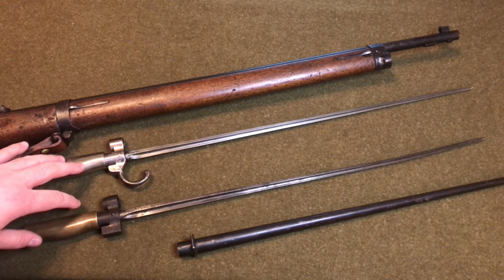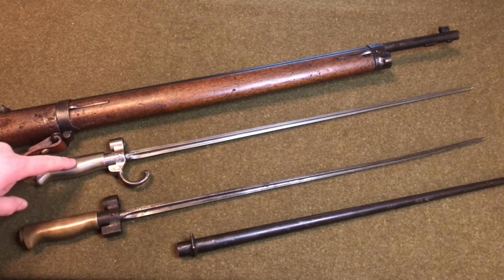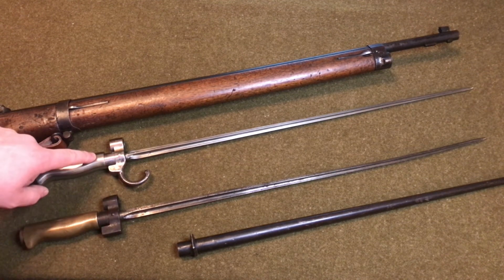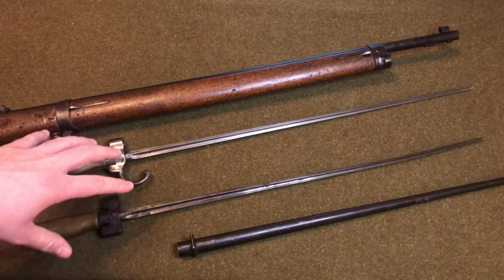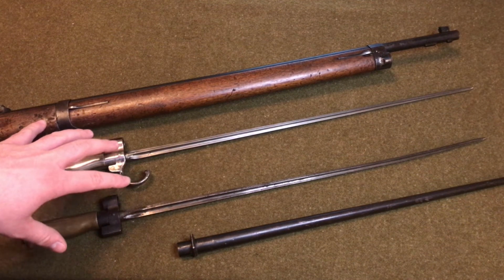Just a quick mention of the Epi bayonets, or the Rosalies as they were called. Originally, they started out with handles made of nickel and they had quillions, but due to wartime rationing, they ditched the quillion and then made the handles out of brass. These two are at the original blade length of 20 inches, but many of these were cut down to shorter lengths after the war.